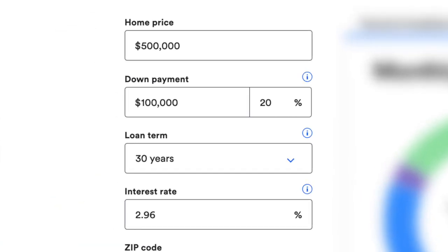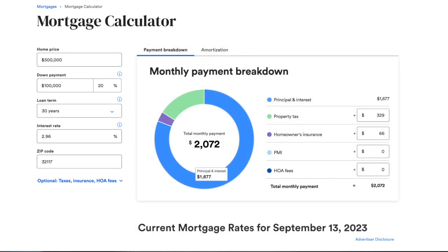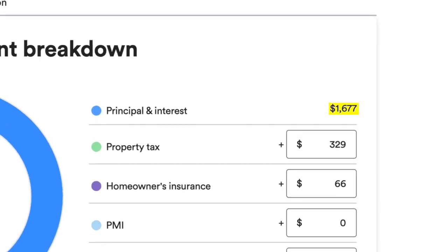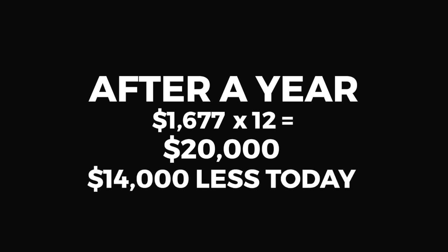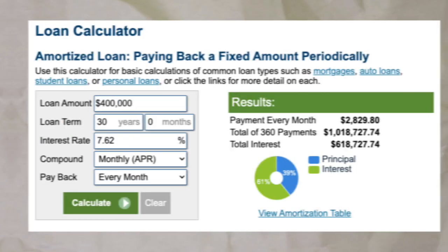Now, if this were 2021 instead, the national average 30-year mortgage rate was 2.96%, which if you had this rate instead for that same $500,000 house, a monthly expense of principal and interest payments would only have been $1,600. After a full year, that equates to $20,000, and not trying to show off some of my engineering skills, but that's $14,000 less than today's current option. Now, if you kept that rate and paid it off consistently over 30 years, that means that you would have paid $600,000 instead of $1 million.